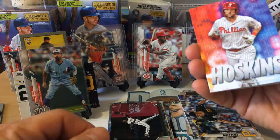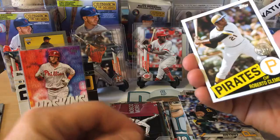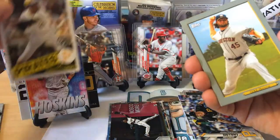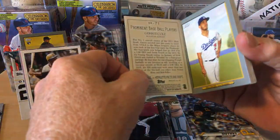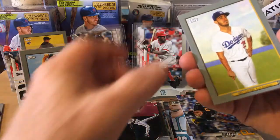Then we've got our Rice Hoskins here. Thirsty for 30. Oh, there we go. The Pittsburgh Pirates. Roberto Clemente with our 85 throwback card. All right. And that Garrett Cole, the turkey card. Garrett Cole, turkey card. All right, Cody Bellinger with the Los Angeles Dodgers, turkey card.